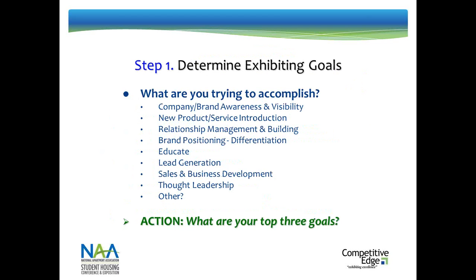Number one, the first thing you got to do is get crystal clear as to what your exhibiting goals are and try to drill it down to your top 3. 3 outcomes, 3 goals, 3 reasons. That's the starting point. Okay, so why are you exhibiting? I want you to define that in writing. In fact, I think there's space in your workbook to jot down your top 3 reasons.